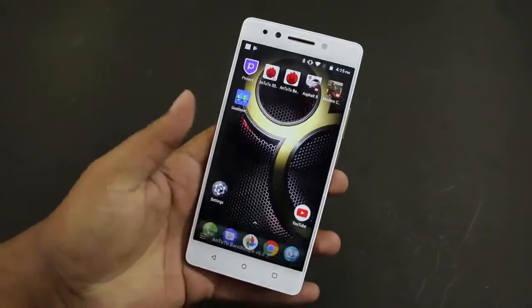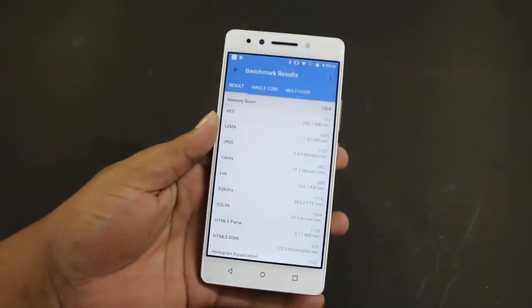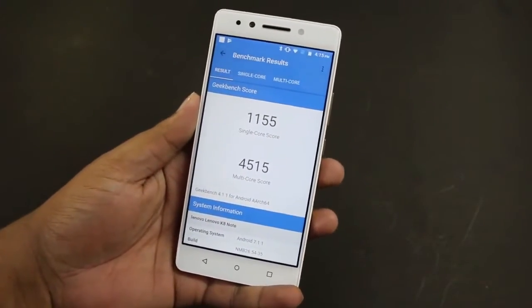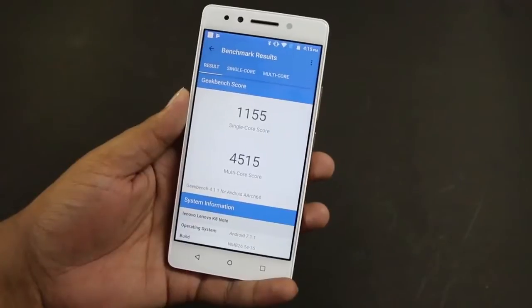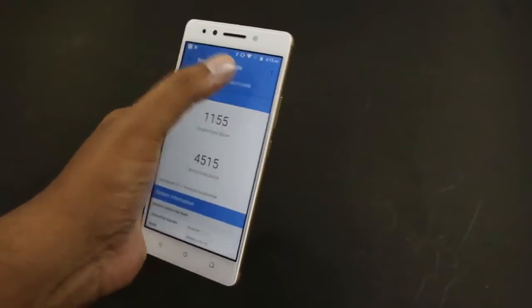The next test is the Geekbench 4 test that we performed on the device. And again, we were surprised by the results. You can see it scores 1155 in the single core test. That seems to be okay, but in the multi-core test, it scores more than 4500 points, which let me just give you an idea.